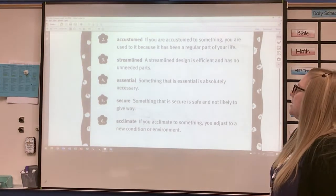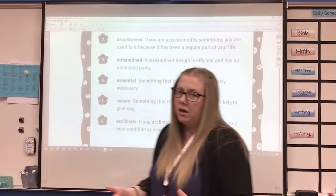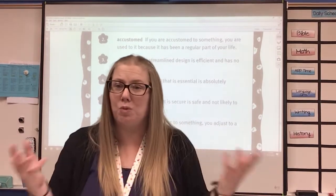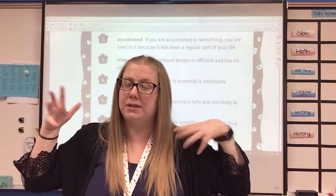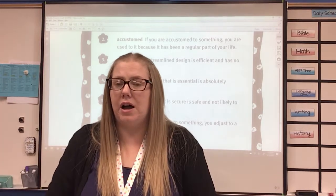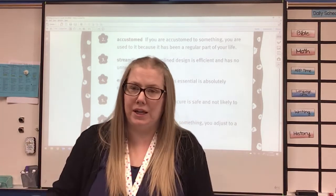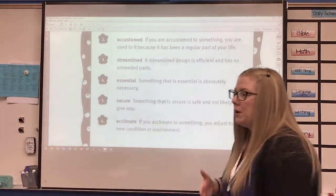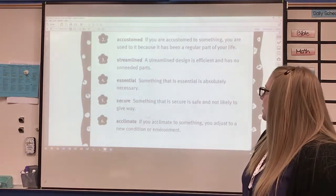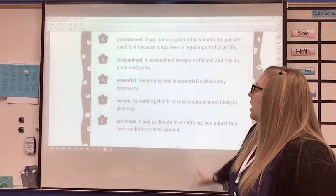Essential, something that is essential is absolutely necessary. You probably maybe have heard that word a lot. Essential worker, maybe. So that's a worker that has to work despite the circumstances. We can't live without them working. They're very important. So essential is something that you can't be without. Okay? Secure is something that is secure, is safe, and not likely to give way.